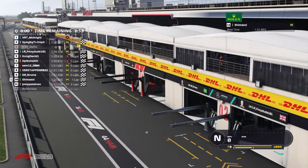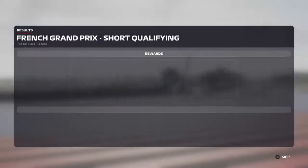They're all on mediums and softs. Only one driver starting on the hards this evening, and that will be Jompalainen. But that is the end of the qualifying session.